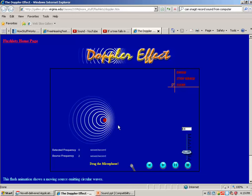So in front of this object, we hear a higher pitch. The waves are closer together, and we call that a higher frequency. On the back side, the waves are stretched out, and that's a lower frequency. It's akin to when you listen to little kids playing with cars, they go meow. That meow, the high pitch, low pitch, is the Doppler effect.